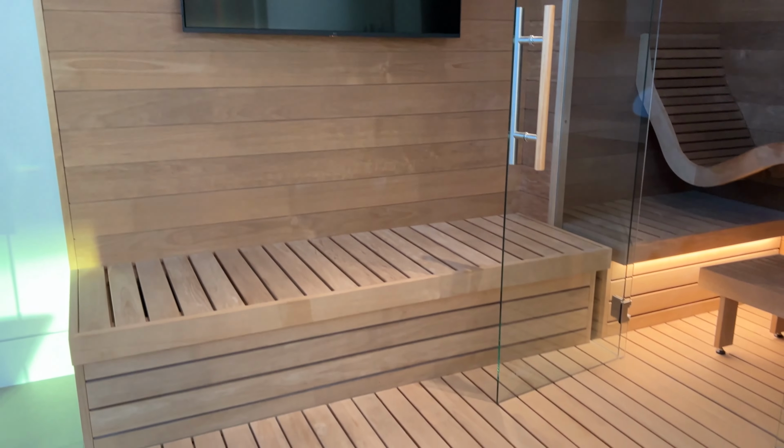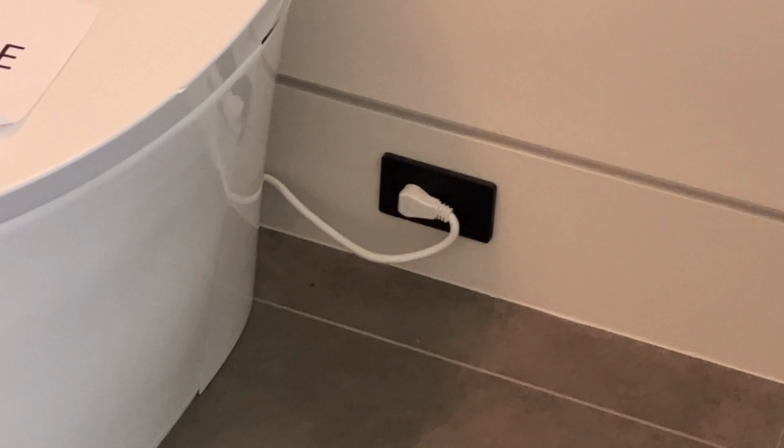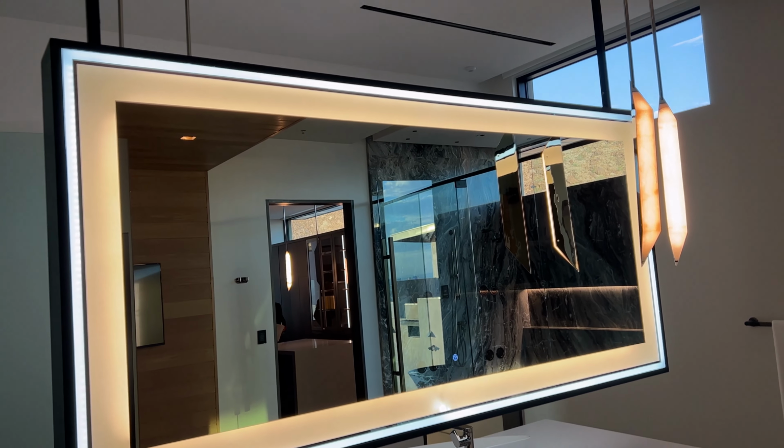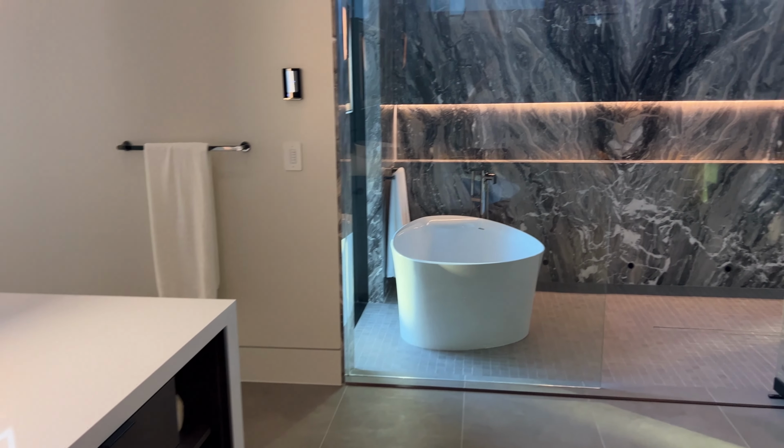And you have a TV in here. I don't know how many people actually want a TV in their bathroom. Like, I could care less. I barely use my TV at home in general. And then look at this. You've got your electric, of course, for your smart bathroom. And then this mirror is so cool. And they're hanging light fixtures. The sinks are even neat.